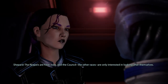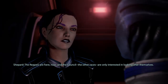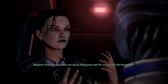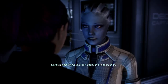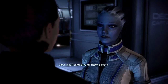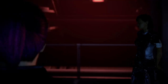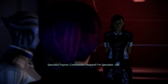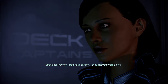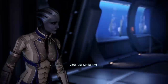The Reapers are here, now. And the Council, the other races, are only interested in looking after themselves. How many civilians are dying while they wait for us to make the first move? At least the Council can't deny the Reapers exist. They'll come around. They've got to. Commander Shepard, I'm Specialist... Oh. I beg your pardon. I thought you were alone. I was just leaving.